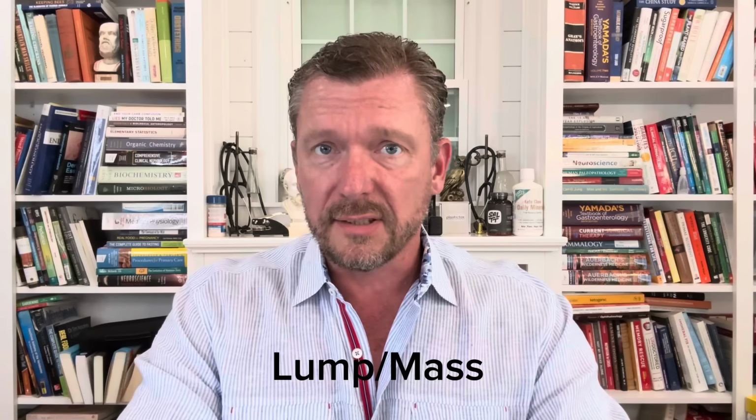One of the very earliest signs of breast cancer is a lump or a mass that didn't used to be there, that's now there, either in your breast tissue or in your armpit. So breast self-exams, the research about whether they detect breast cancer earlier is a bit equivocal, but it's such a low cost, it's easy to do.